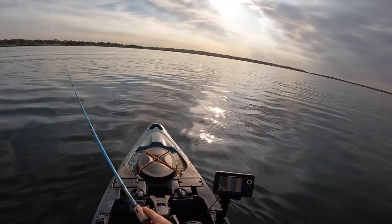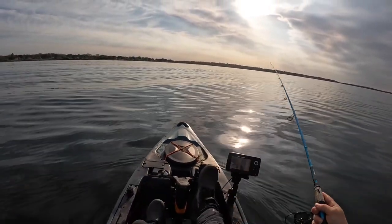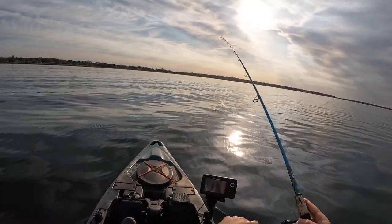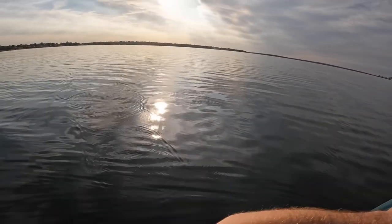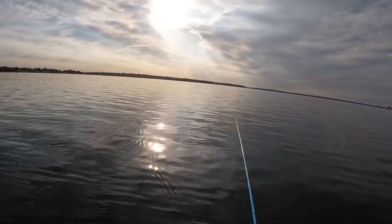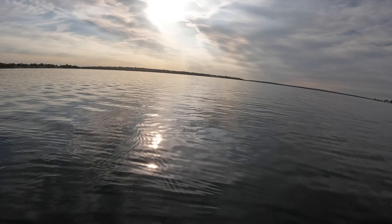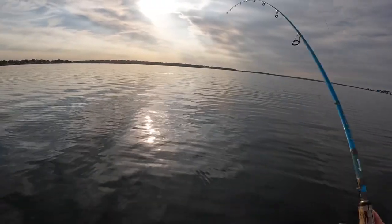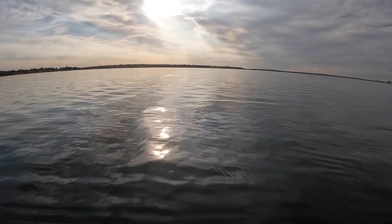Just stay in here and cast for a little bit. Oh, I see one right back there, dude. I'm literally seeing him swim on the surface right now. Just gotta get him to hit. I'm gonna drop it right in front of him. It's pretty much right on top of where I'm seeing this fish. He is not budging. Oh! Okay, got one to blow up on it. There we go.